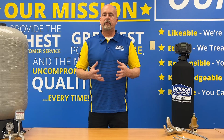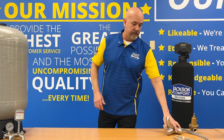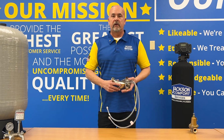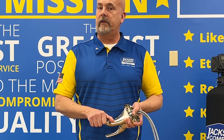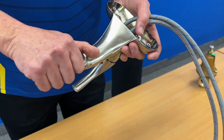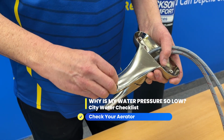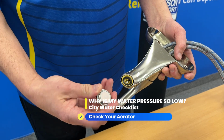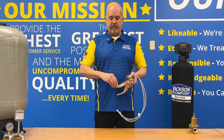A lot of times a homeowner would say, hey, I have this one bathroom, this one faucet that I don't get a lot of pressure out of. Well, in that case, there may be just a simple issue of the aerator, which is like the screen on the end of the faucet, is clogged up. Most aerators, you can take off the faucet and unthread them, take them out and clean them, rinse them under the water and reinstall them. And generally that will cause the pressure to come back.